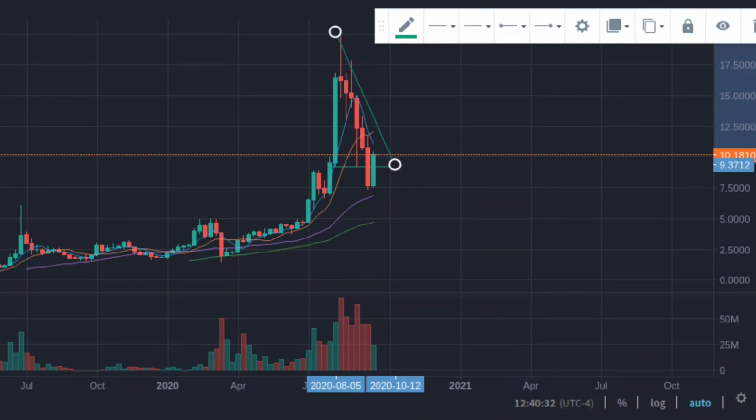Okay, let's switch back to the weekly, and let's take a quick look at this green recovery candle over on this screenshot. So I'm going to follow along with you guys. You can see that huge green candle after that long red candle on the weekly.